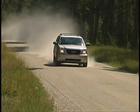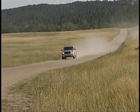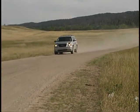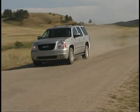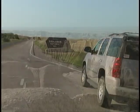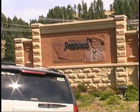All in all, the Yukon proved to be a very nice travel vehicle, with plenty of space for us and our gear, comfortable seating, and good driving dynamics on all types of roads. We're already looking forward to getting back to South Dakota one of these days to see some of the attractions we just didn't have time to take in this time, and to spending more time at the ones that we did get to.